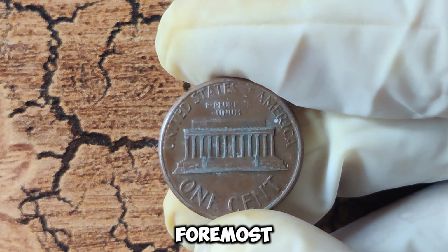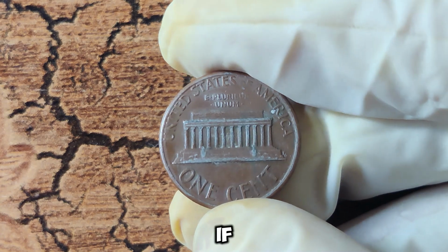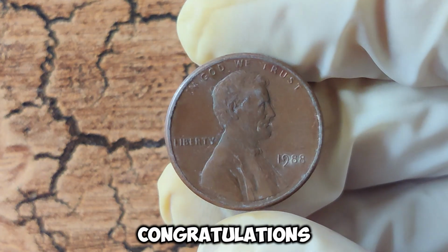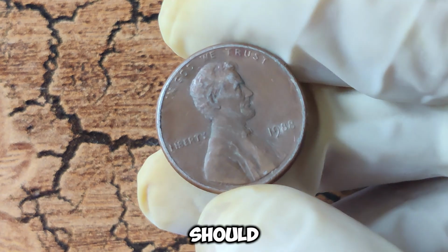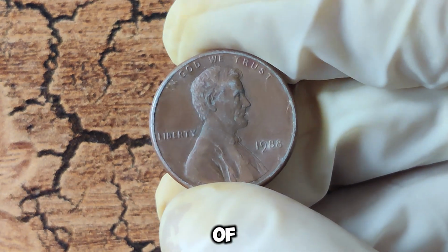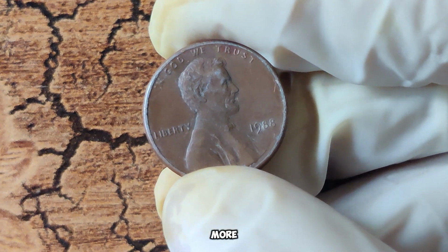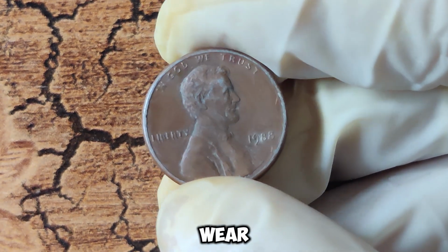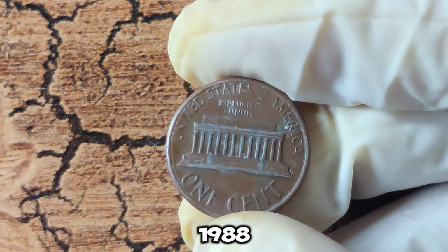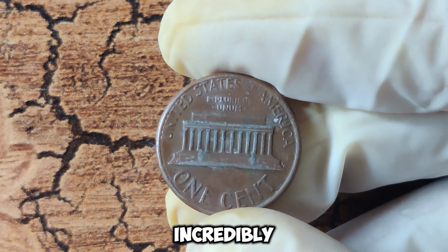First and foremost, check the obverse side of the penny for President Lincoln's portrait. If you notice that the penny is missing this iconic image, congratulations, you may have struck gold, or should I say, copper. Another important factor to consider is the condition of the coin. Coins that are in pristine condition are worth significantly more than those that show signs of wear and tear. So, if you happen to find a 1988 No Lincoln penny in mint condition, consider yourself incredibly lucky.